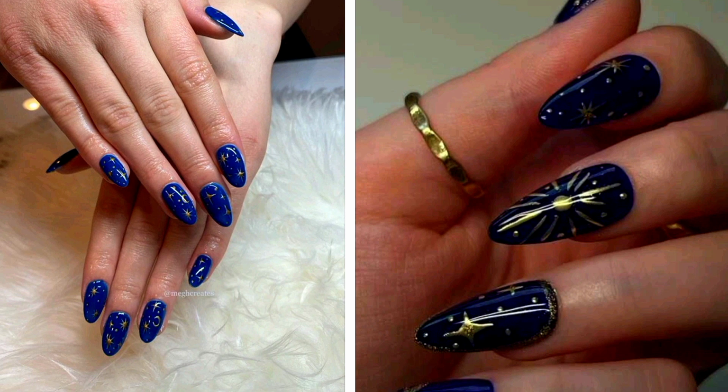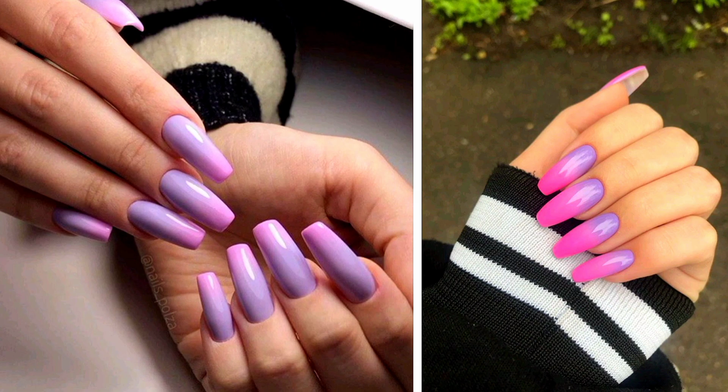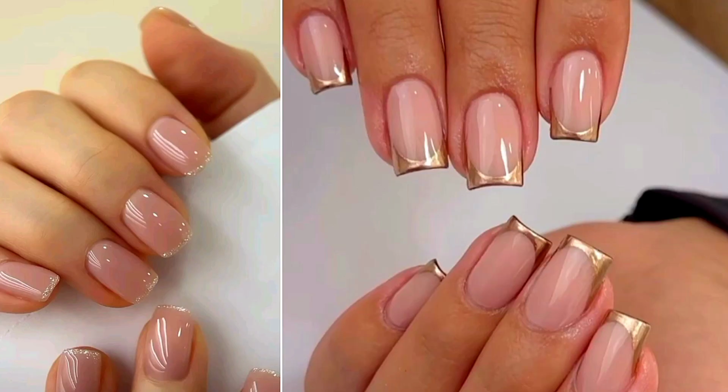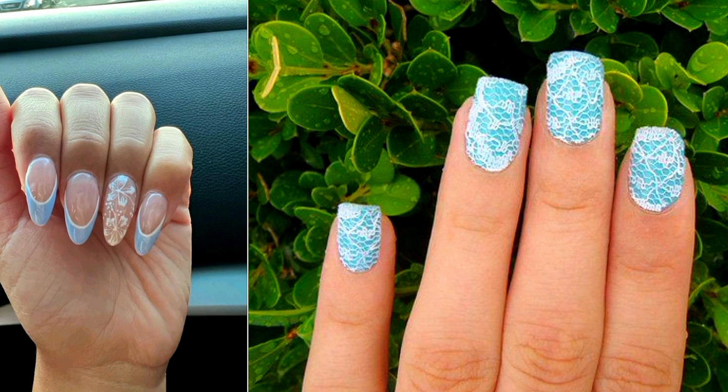Glittery navy blue nails reminiscent of a starry night sky. Glitter ombre nails in shades of pink and purple. Chunky silver glitter nails for maximum sparkle. Glittery nude nails with a subtle ombre effect. Something blue. Pale blue nails with delicate white lace detailing.